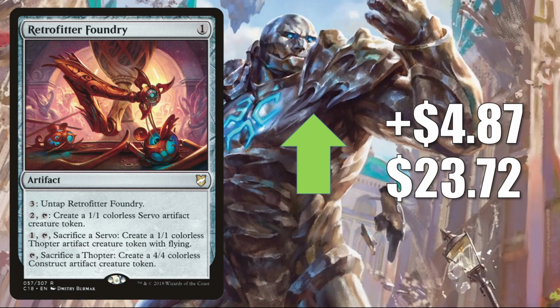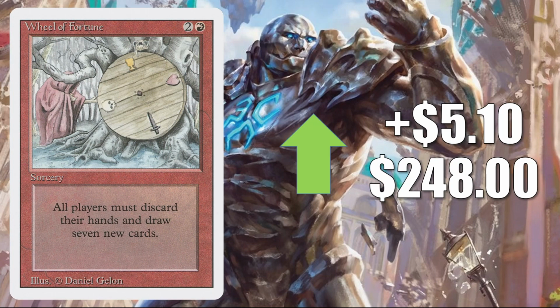Retrofitter Foundry, not on the reserve list. It goes up $487 to $23.72. And this is actually moving because of gameplay. You'll find this one in Legacy Ninjas, and that deck was doing well on Magic the Gathering Online. Also, it does see Commander play in a lot of builds, including Brudiclad Telchor Engineer, which was reprinted in Double Masters. Wheel of Fortune from Revised, it goes up $510 to $248.